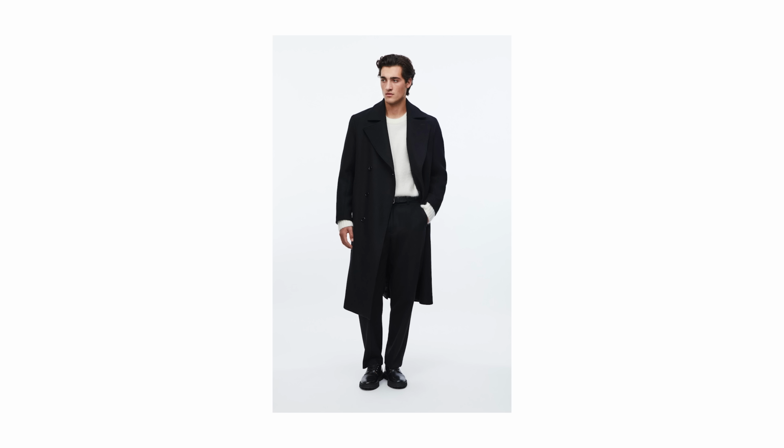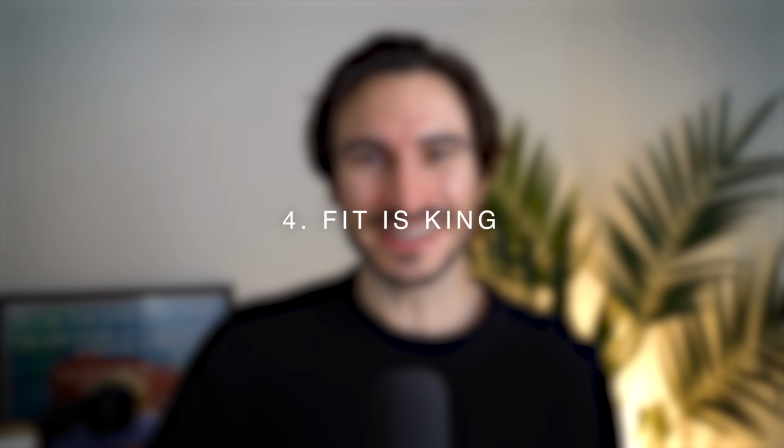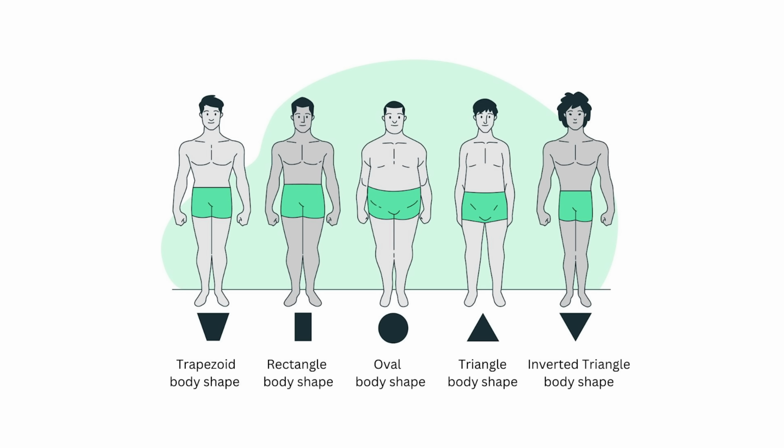Anyway, the overcoat is a great piece for doing this, and it acts a bit like a cheat code to elevate any look. Number 4, fit is king. So we've all heard the saying by now that fit is king, but that's because it is. And you need to dress for your body type to see what works best for you.